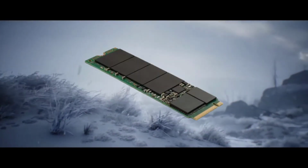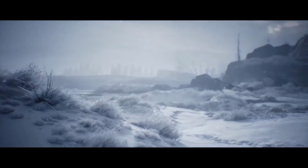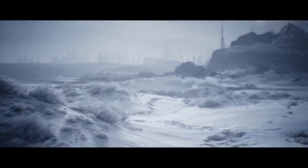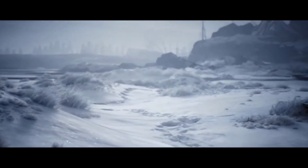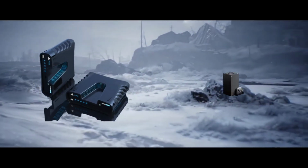So besides just not having load screens anymore, what else would these custom SSDs actually improve? Because I feel like a lot of people still think it's just about not having load screens. This is more a video to clarify the SSD power in a more layman term, if you will, than it is to compare the PS5 and the Series X.